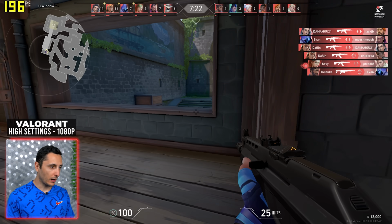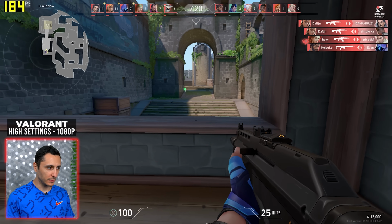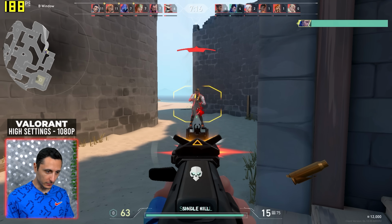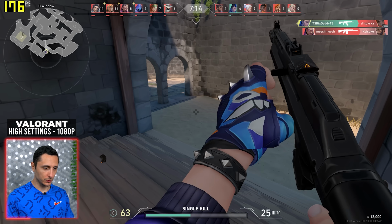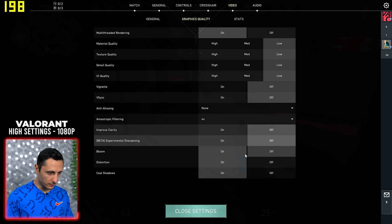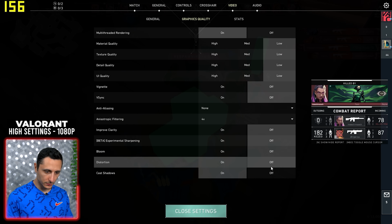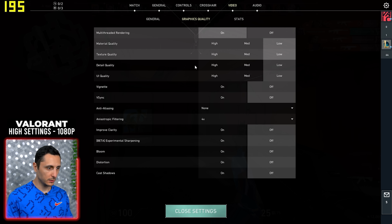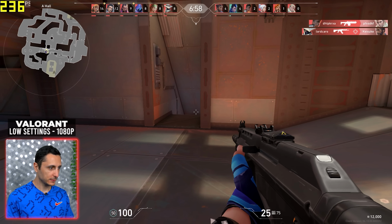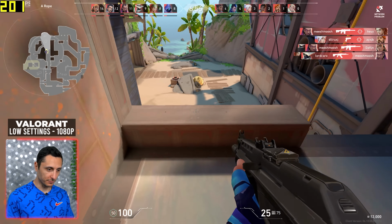Unbelievable. So yeah, we're averaging pretty much between 170 to 210 FPS in high settings, which is definitely playable. Let's go ahead and switch the settings down to low. All the way to the lowest. Everything else is off, bloom, distortion, off, off. Okay, all right, so this is the absolute lowest settings, and we're actually getting a little over 200 FPS.